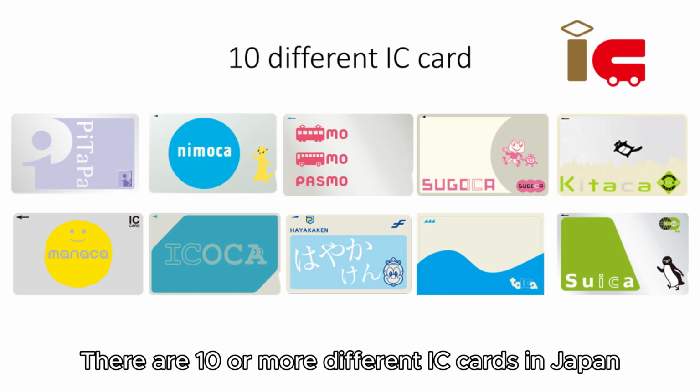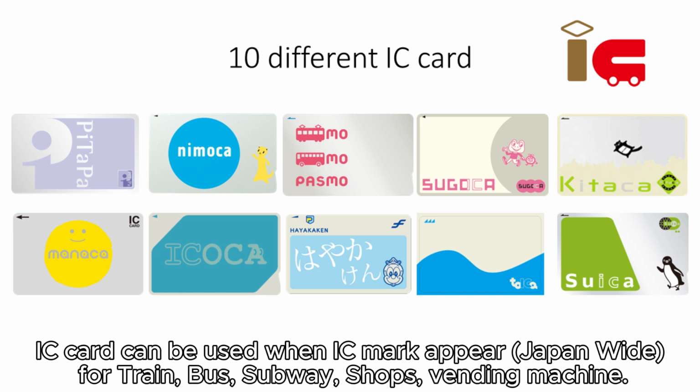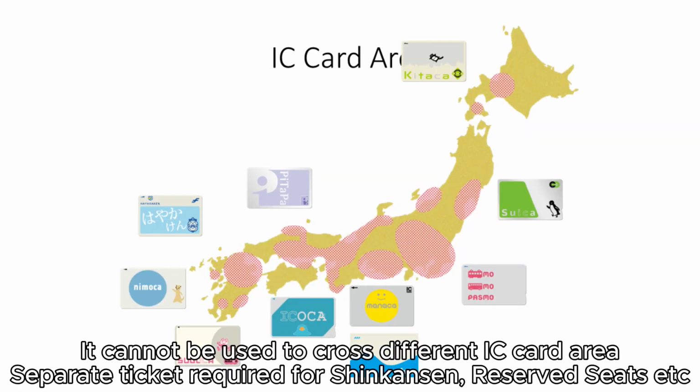There are 10 or more different IC cards in Japan. An IC card can be used when the IC mark appears, Japan-wide, for trains, buses, subways, shops, and vending machines. It cannot be used across different IC card areas. A separate ticket is required for the Shinkansen, reserved seats, etc.